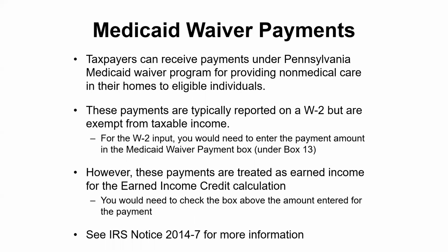So Medicaid waiver payment is effectively for taxpayers who are being compensated under the Pennsylvania Medicaid waiver program because they're providing care for individuals inside their homes, basically non-medical care. So they're not a licensed physician, not a licensed registered nurse, but they can provide some level of care. That can be feeding, clothing, bathing, any other type of support services.